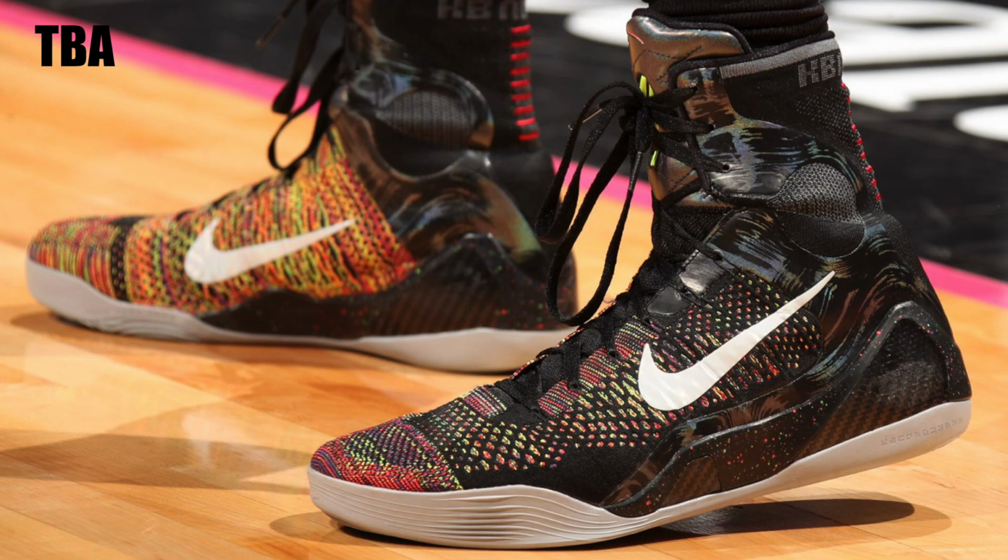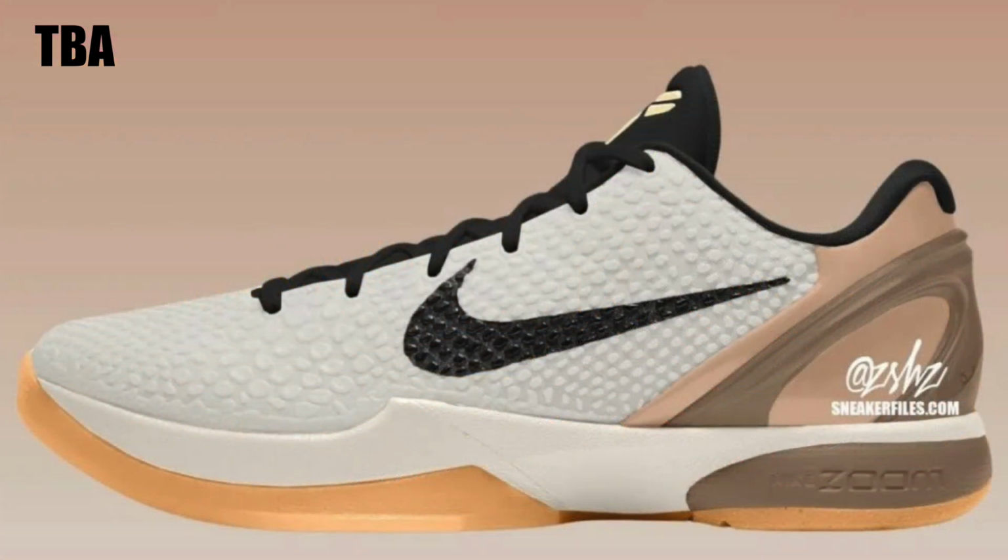And then I have this Kobe 6 All-Star 2.0. It almost looks kind of like a champagne colorway with a gum bottom and some black laces with a black liner. I haven't seen this pair on any blogs yet, but it is saying it is releasing here on this My Alerts release page on Instagram in 2025.